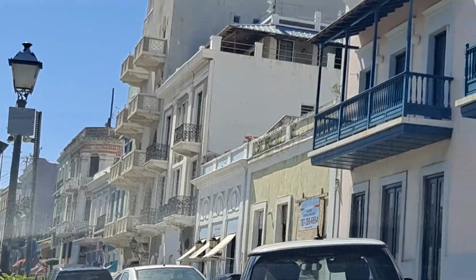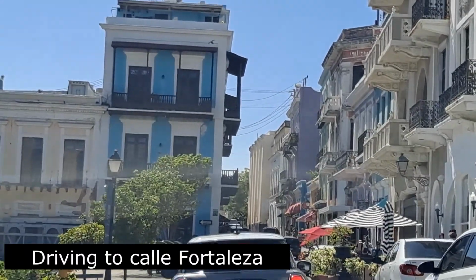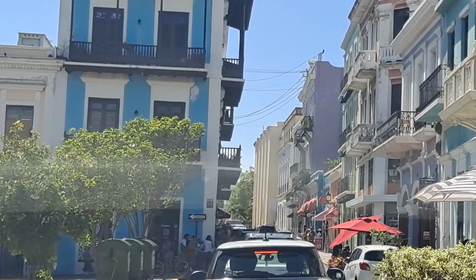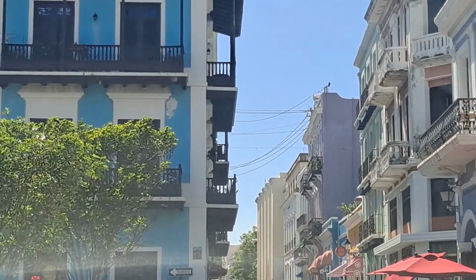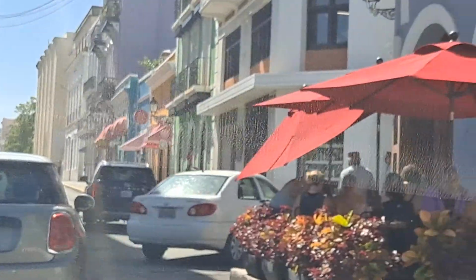If you want to enter La Perla or El Morro, you will need to go to your right, but because I am going to Calle Fortaleza, I want to skip that traffic and go direct to Calle Fortaleza. That is the right that I told you, and this is the direct that I told you. So if you drive all the way direct, you will be in front of a government office, and then you will turn obligatory to your left.